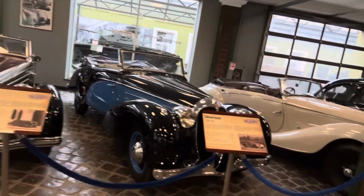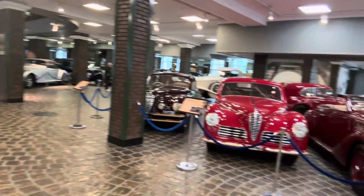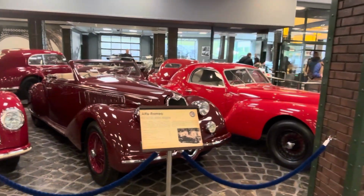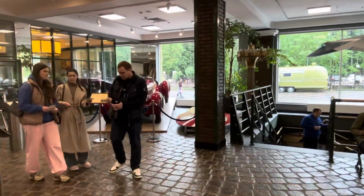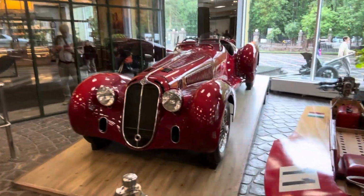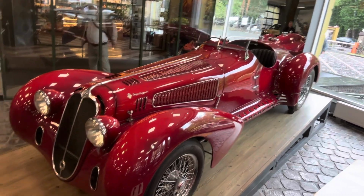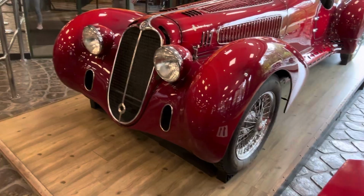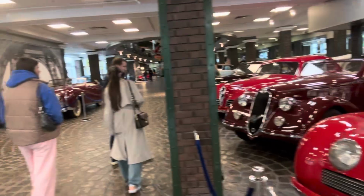So I'm going to very, very quickly go around all of this again. What a beautiful car this is, eh? What a car. I think this is the Alfa Romeo collection over there. What an Alfa. I guess that was a racing car or something. I've got no idea. I mean, look at that Alfa Romeo, eh? Wow. So that's the Alfa Romeo collection.